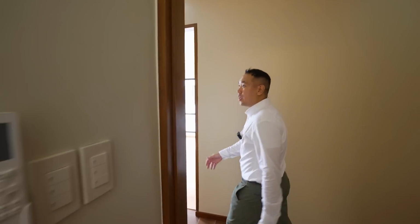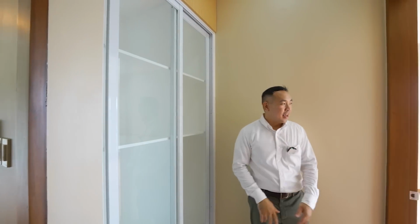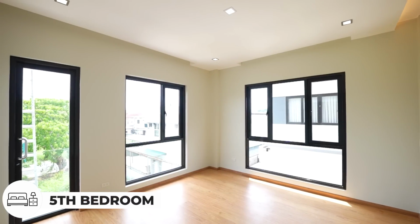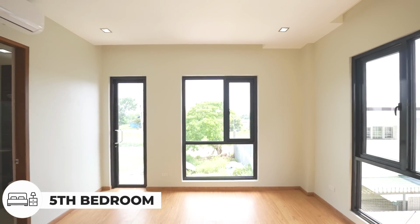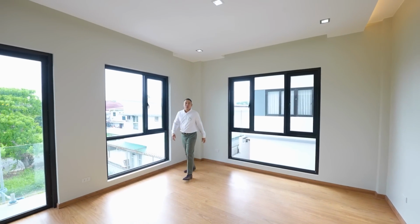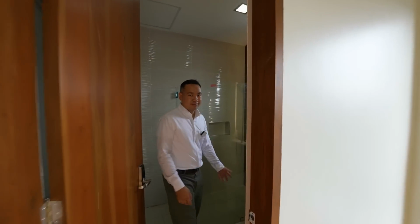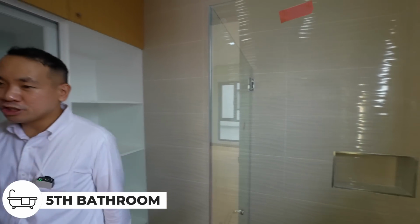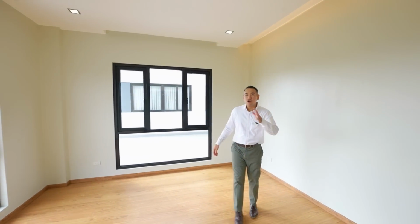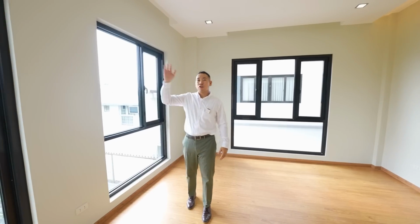Back here towards the hallway, you have an additional display cabinet. And on this side, you have your fifth bedroom. Once again, it's a corner room with an ensuite bathroom right here. And from this angle, you can appreciate the additional storage. And right here, as I mentioned before, you have your shared balcony with your fourth bedroom.